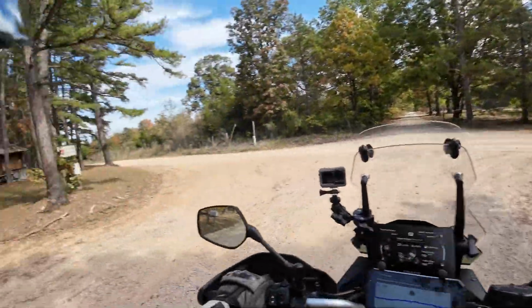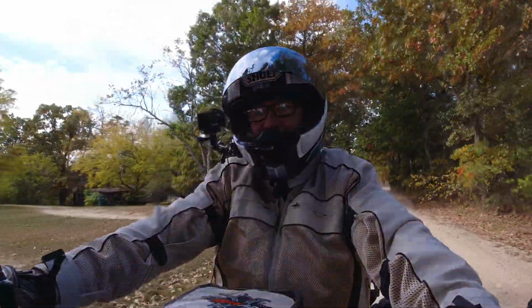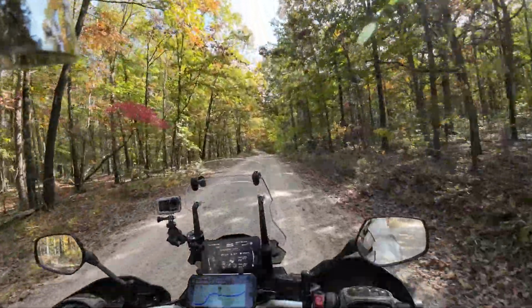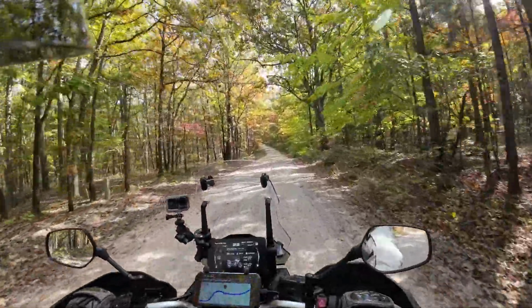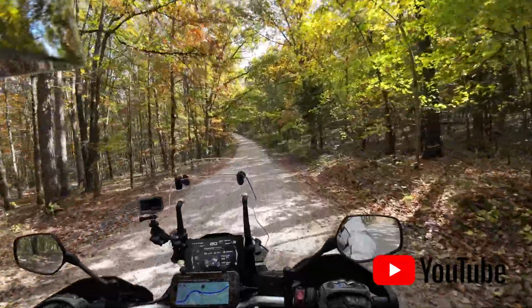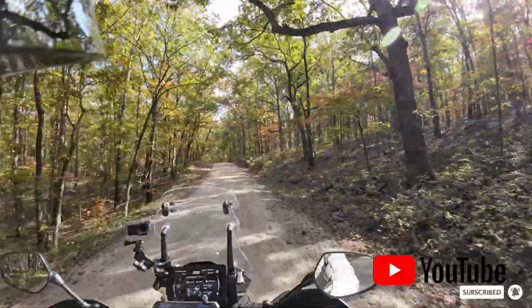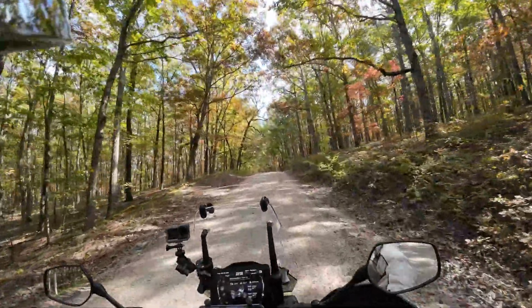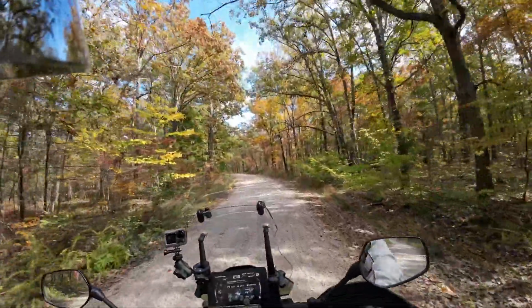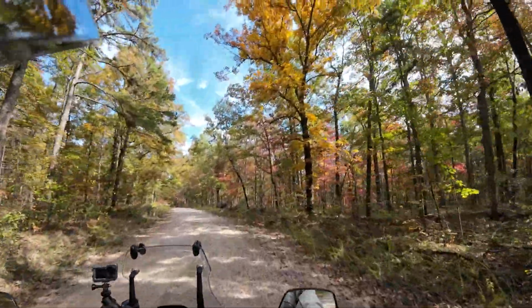Looks like we go straight here. No stop signs, you're on your own. That's a free-for-all is what that is. Ooh, dark and spooky looking in here. This looks like the road to Little Red Riding Hood's grandmother's house. Big old spooky looking trees hanging out over the road. Yeah. Wow, look at these yellows and these big black oak trees right here.